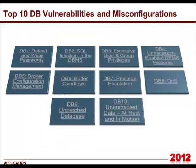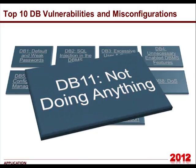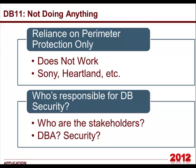So there's 10 database vulnerabilities and misconfigurations you really ought to be thinking about, you ought to be concerned about and dealing with. But I like to go to 11. DB number 11, not doing anything. Not doing anything. Relying on perimeter protections only, it just doesn't work. We've seen breach after breach after breach that's proven it. Please don't rely on perimeter protections only. You just have to look at the news over the last couple of months to get a list of major corporations who've decided to focus their security efforts on the perimeter and have paid the price.